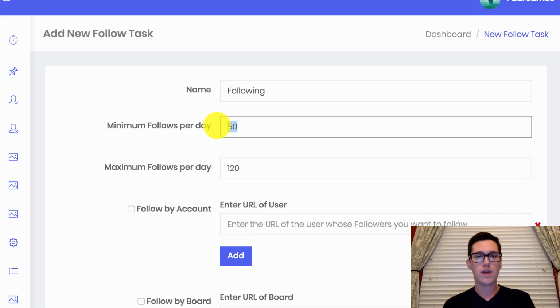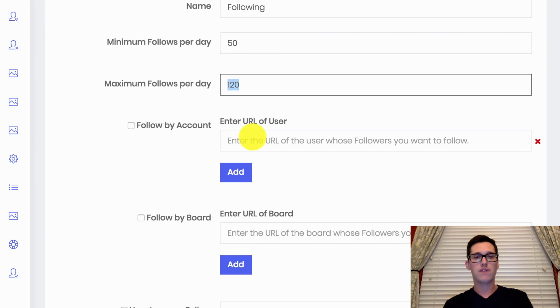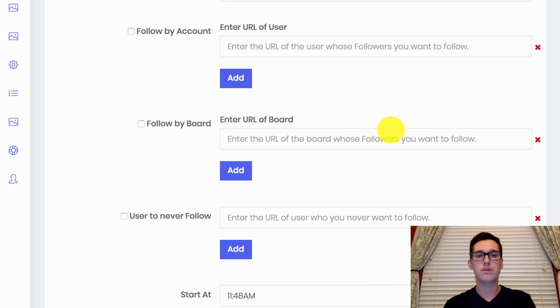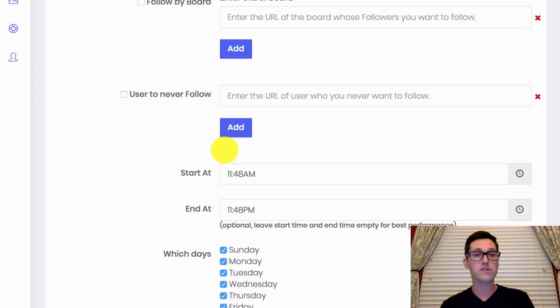So you could say, okay, I want to follow at least 50 people a day and up to 120 a day, and I want to follow anyone who is followed by this certain user account or by this certain board. So I could find another cooking board that's popular in cooking, and I can have this go through all the comments and start following all those people automatically. I choose what day of the week I want it to run. So if I want to run every day, I select that. And every day it'll automatically follow those people for me so that I don't have to do the work. Now it does a bunch of other cool stuff as well.